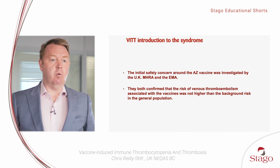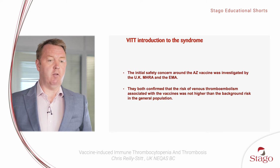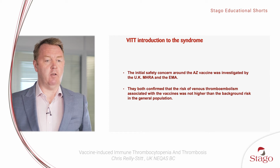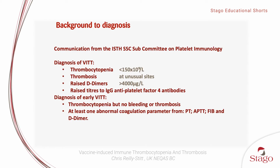Following these reports, there was an initial safety concern around the AZ vaccine, and this was investigated by the UK MHRA and the European Medicines Agency. They both confirmed that the risk of venous thromboembolism associated with the vaccines was not higher than the background risk in the general population.